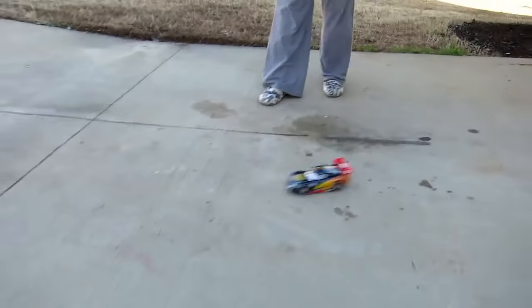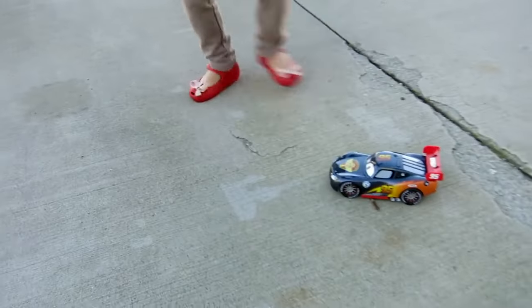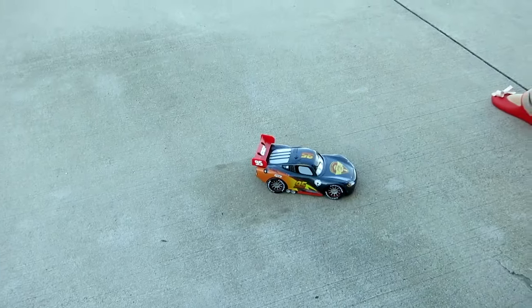Look at Lightning McQueen go! He's doing backwards driving! I bet Mater taught him that. Lightning McQueen has lots of power and can drive really fast, but I don't think he's supposed to race outside. Let's take him to a gym instead.